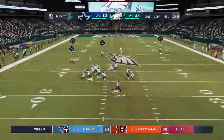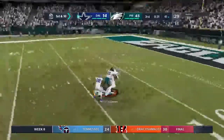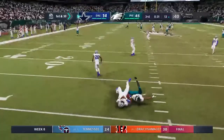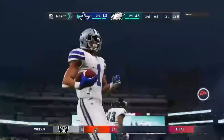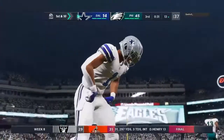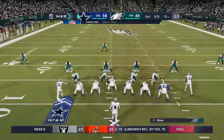41. He'll look to throw. Looking deep for Hilton. And for a third time tonight, he's intercepted. Picked off by the rookie Isaiah Simmons. And a big turnover there as his guys will get the football back. From the 13 now, they work on first and 10.